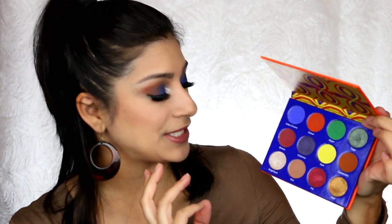All right, you guys, you know that I am such a fan of Juvia's Place. I own every single palette release that they have ever come out with because I just love them that much. This is no exception. This is the Afrique palette. This one is $20. It is a permanent palette to their line. This is also available at Ulta and on their website. It does come with 12 shadows, a mix of mattes, some satins, and then some metallic shades that are amazing.